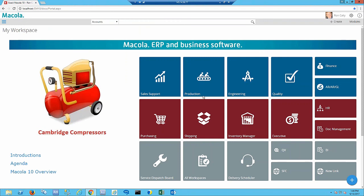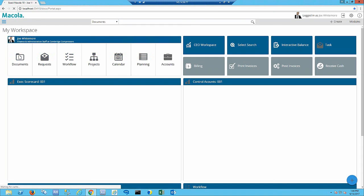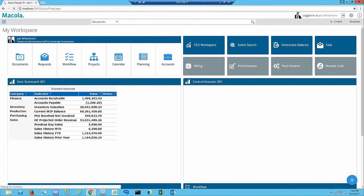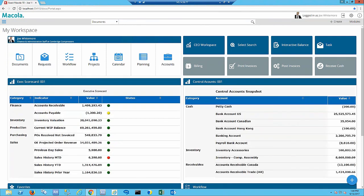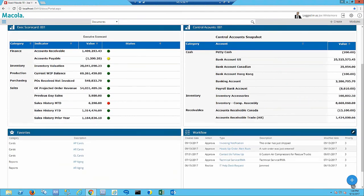Okay, so we're going to log in as somebody from finance, and here we're assuming the role of Joe Whitemore, and his workspace may have its own elements to it. He has a couple of widgets that are in place, for instance, an executive scorecard and also a view of his control accounts that are out there. But down in his workflow, you can see he's got not only the heads-up alert, but he's got a notification that this order has just shipped.